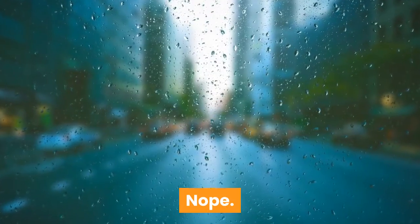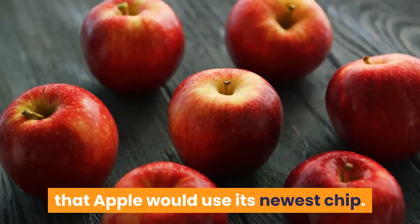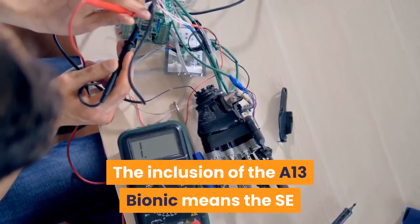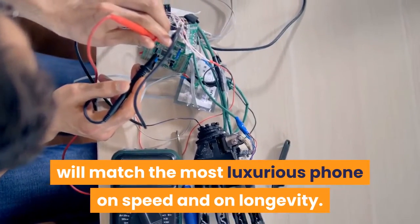Nope. But when I wrote that, I hadn't imagined that Apple would use its newest chip. The inclusion of the A13 Bionic means the SE will match the most luxurious phone on speed and on longevity.